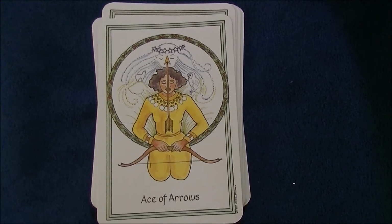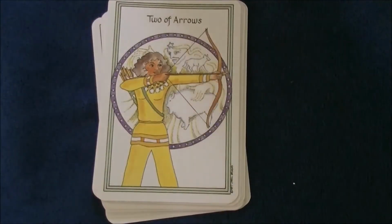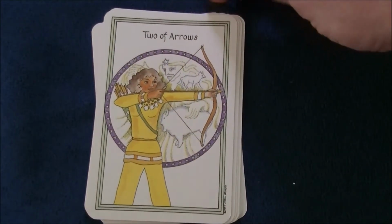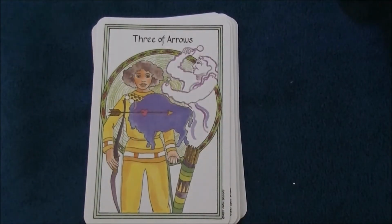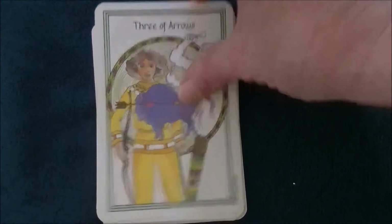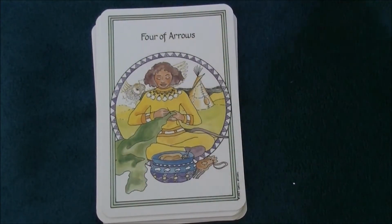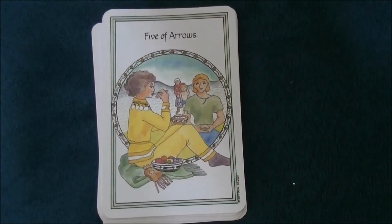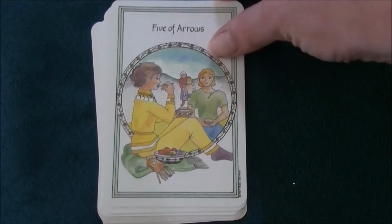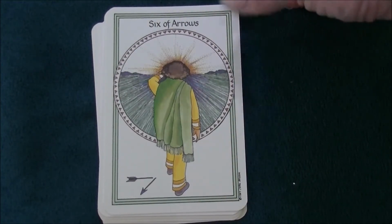Swords. Arrows represent swords. So as we shoot forward. Yes, we've got the 2. The swords lesson in this deck is fantastic because a lot of it, like even with the 3 of Arrows there, a lot of it talks about healing through the chaos, where swords cut through a lot of things. They show us direction. This is just a beautiful deck.